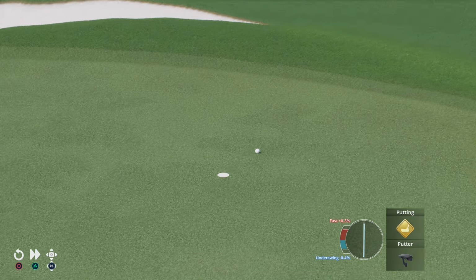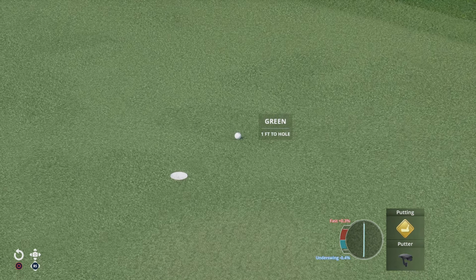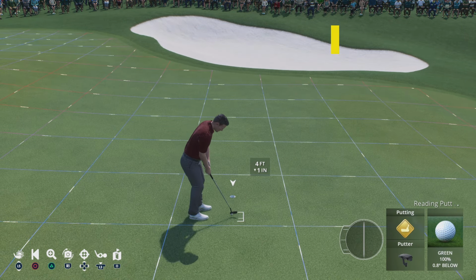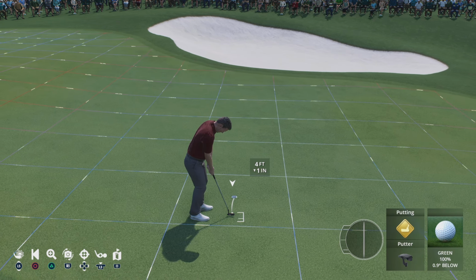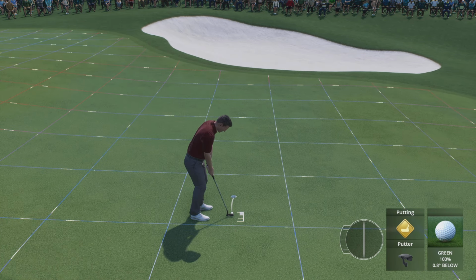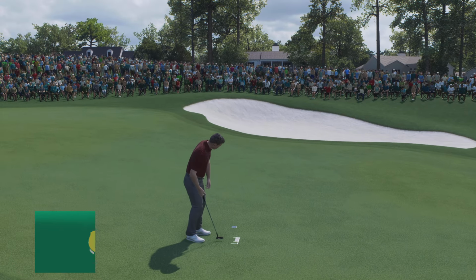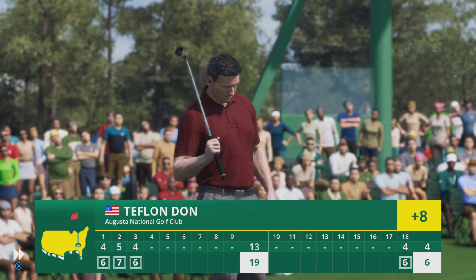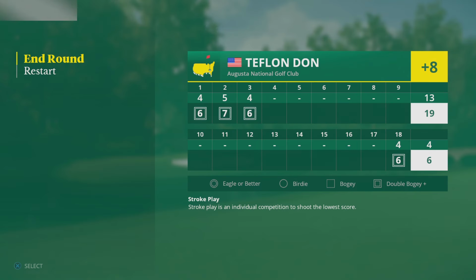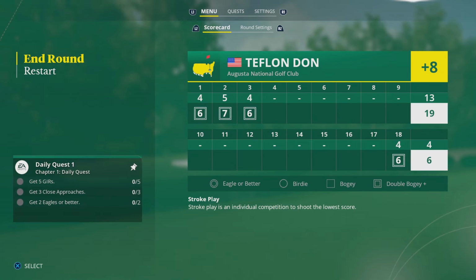Nope. This course definitely showing its teeth. A double bogey going to move him to +8 on the round. You just never get tired of watching golf here at Augusta National.